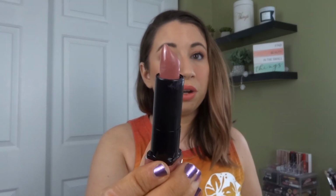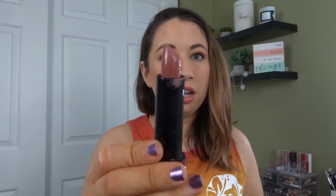So they have 2 formulas. They have their Demi Matte formula, and this is the shade Streaker. This is probably one of my most used lipsticks in my collection. But they also have, what is this? Their cream formula, and this is the shade Sultry Sienna. I just love their lipstick formula. I think they are so high-end. Well, the actual packaging doesn't feel high-end, but I think the quality is so phenomenal. And whenever anyone asks me what product should I try from CoverGirl, I always say their lipsticks.